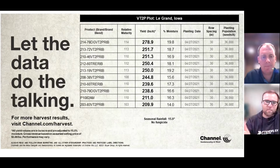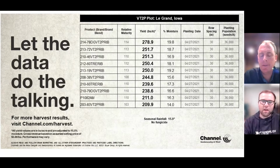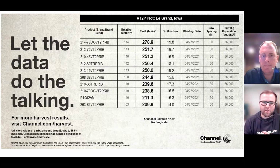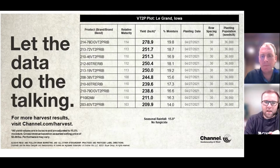So what really stood out to me in this plot specifically was the drought tolerance of the products that finished towards the top. In general, that was one of the distinguishing factors, along with late season plant health. This plot was not fungicided, so 214.78, 213.72, 210.46, that kind of fits the mold for all of those products. They stay healthy late into the year. They're pretty good on diseases as well, but the three that I really wanted to highlight would be 214.78, 210.46, and 212.60. And I've got some pictures of those three products.